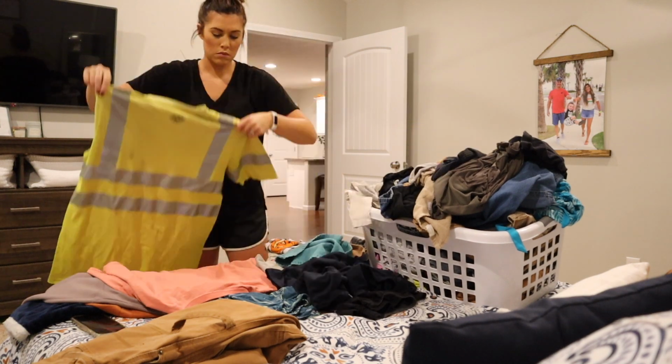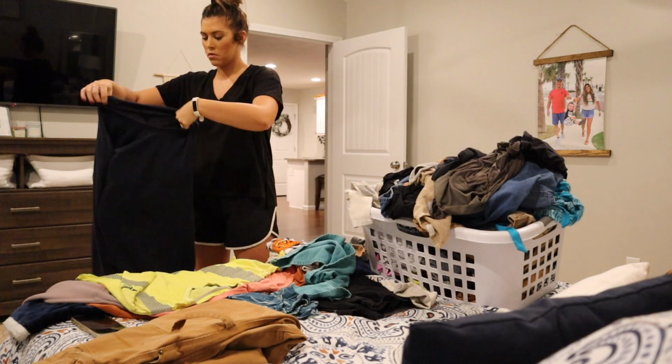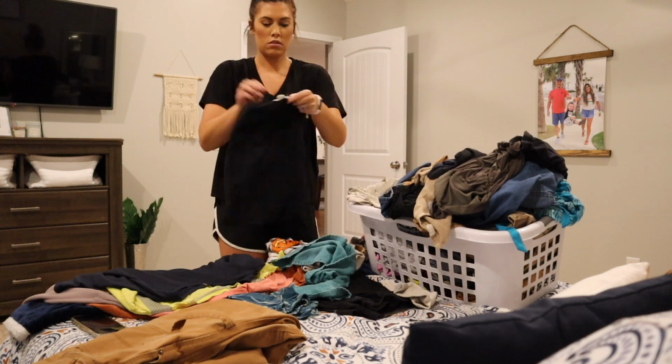But the last thing I'm doing tonight is folding and putting up laundry. My least favorite task, but it has to be done.